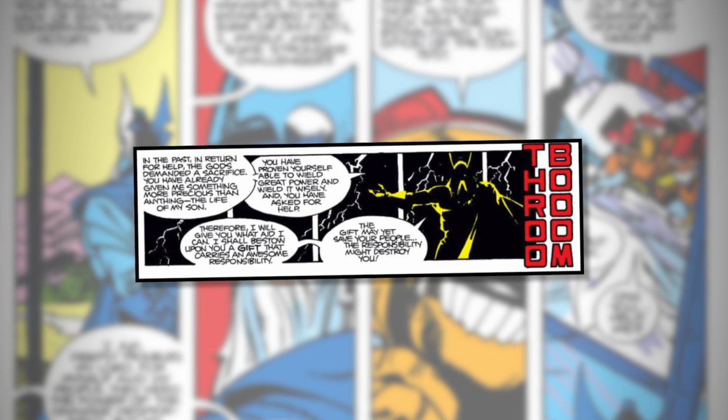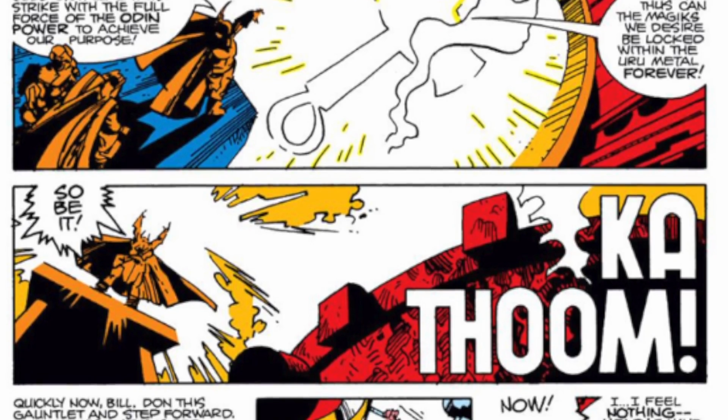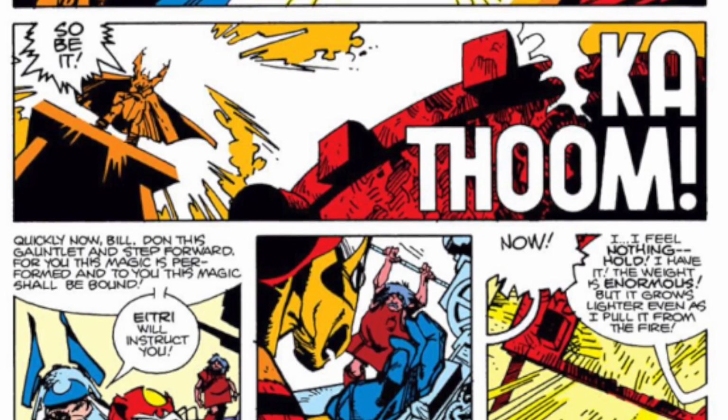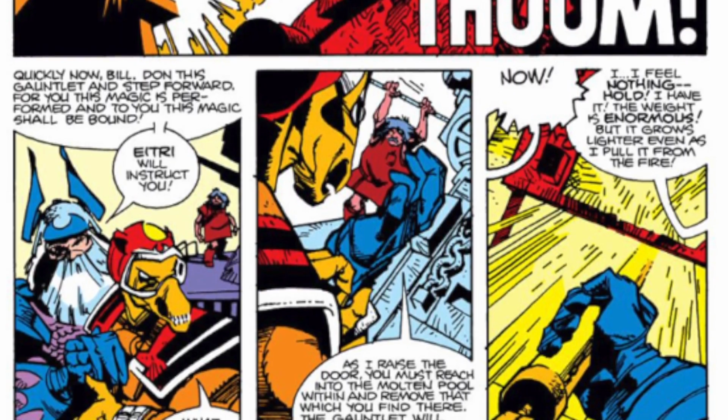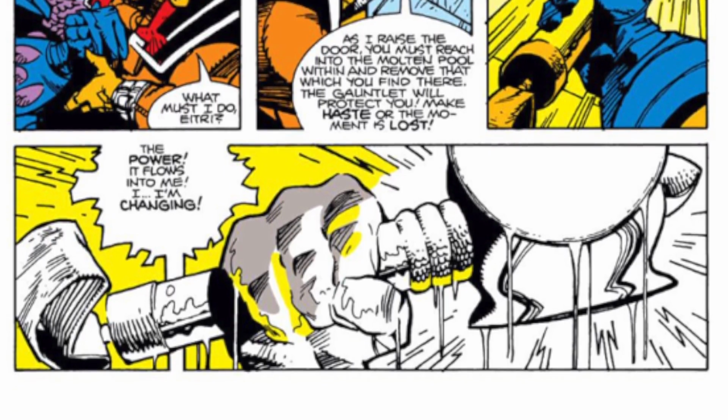So what does Odin do? He commissions the creation of another weapon. Being forged of the same Uru metal and enchanted in the exact same fashion as Mjolnir, Beta Ray Bill reaches into the molten pools of metal and grasps the hammer from the heat, bringing out what we now know as Stormbreaker.